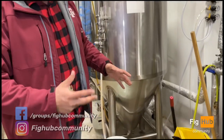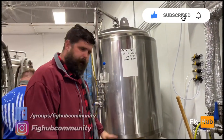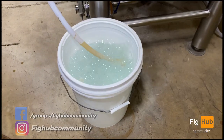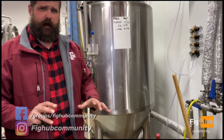And depending on the temperature, after we oxygenate it with food grade or medical grade oxygen, we pump it in here. So right now, what you see right here, you see these bubbles coming out? That's active fermentation right there. That's the CO2 exchange. So this is the worst sales pitch ever.